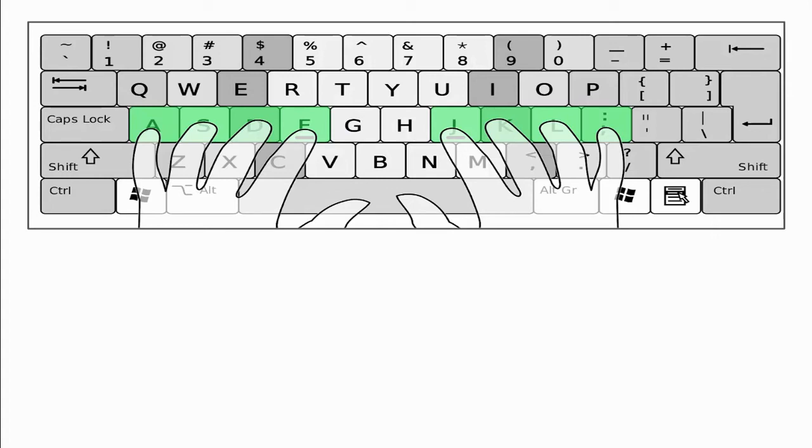Put your fingers on your keyboard. The F and the J have a little bump on them. They put that there so you can find them without even looking. So the F and the J are your real home keys right there. And then your fingers just roll down. Pinky, ring finger, middle finger, pointer finger. Keep them right there.